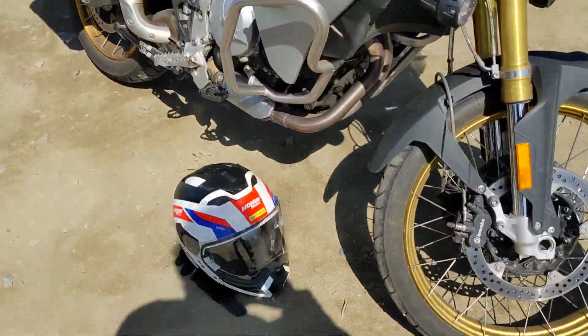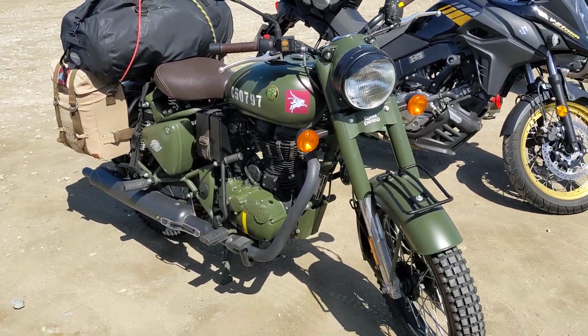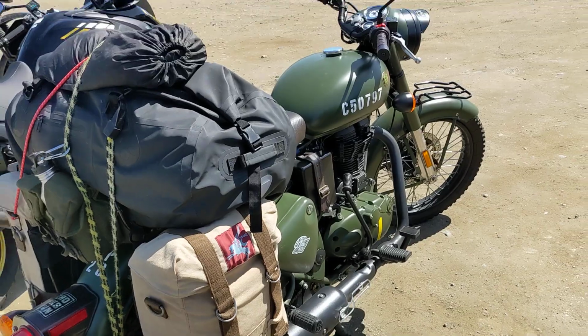Nice, very nice. Matching helmet. Lovely. Military, another Bullet. Nice colour scheme, nice colour scheme, nice panniers. Yeah, beautiful that, isn't it?